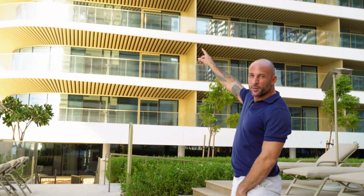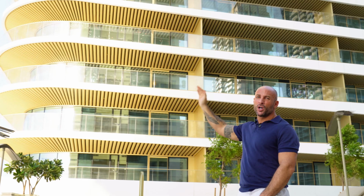So behind me is actually Tower 1, and to give you some information, Tower 1 has 45 floors. Here are all of the 3 bedrooms with that beautiful curved architecture.